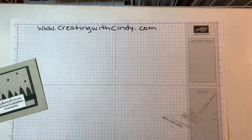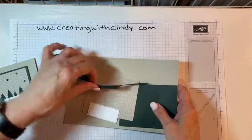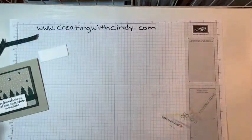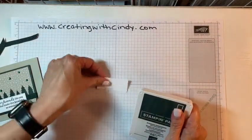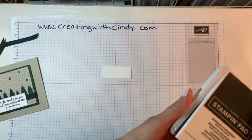All right, let's get started making our card. And I will put the dimensions on my blog post right after this so that you can recreate this. We're going to stamp one thing. That's it. Let me put this up a little bit so you can see. Just our sentiment. That's all we're stamping tonight.